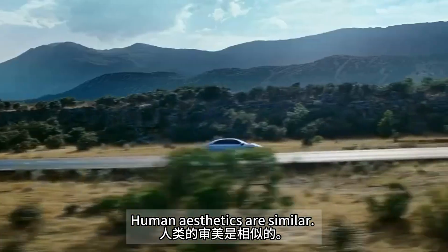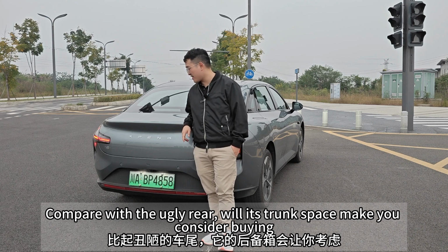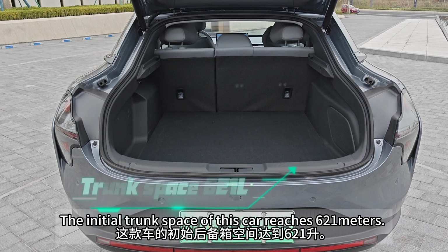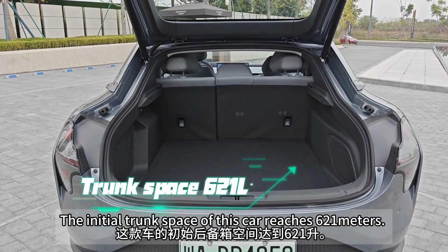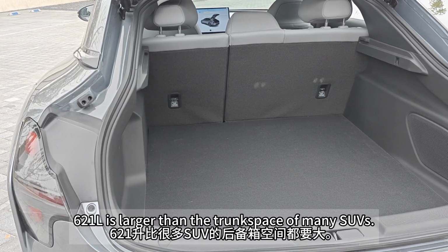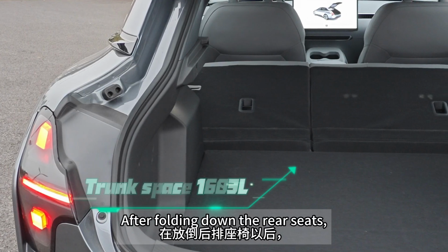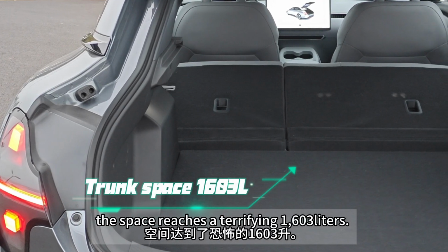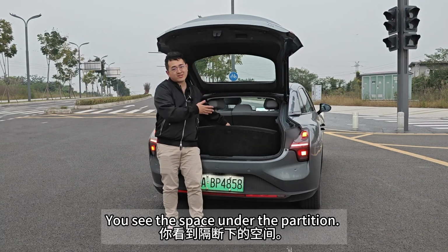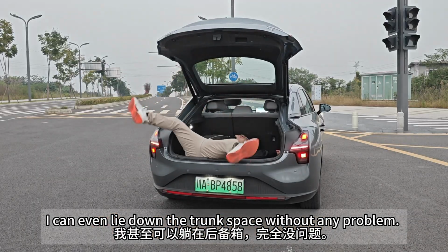Human aesthetics are similar. Compared with the ugly rear, will its trunk space make you consider buying this car? Fastback works. The initial trunk space of this car reaches 621 liters. When you open the trunk, you will understand it's a fastback model. Indeed, 621 liters is larger than the trunk space of many SUVs. After folding down the rear seats, the space reaches a terrifying 1,603 liters. You see the space under the partition? How deep is it, huh? I can even lie down in the trunk space without any problem.